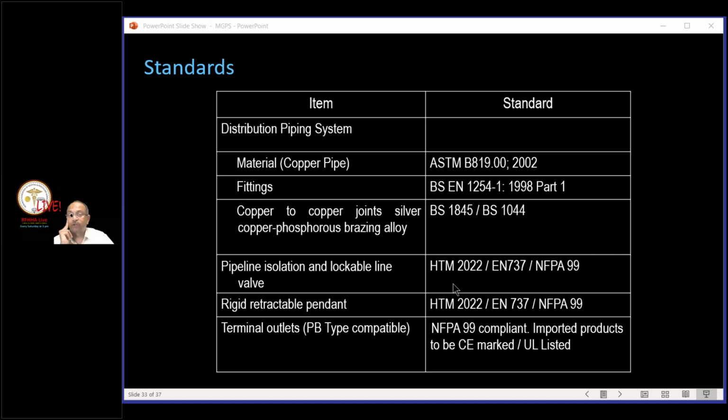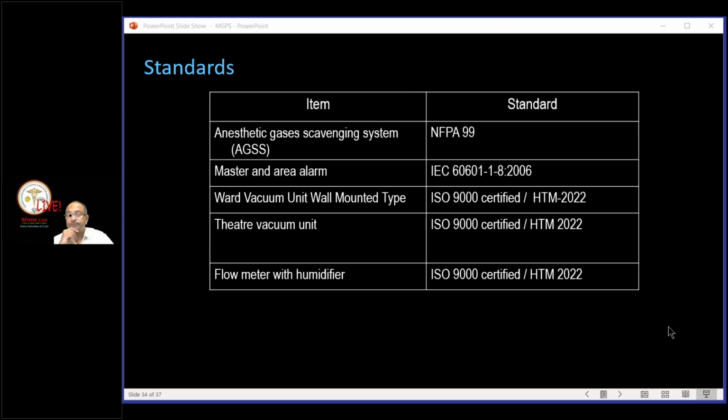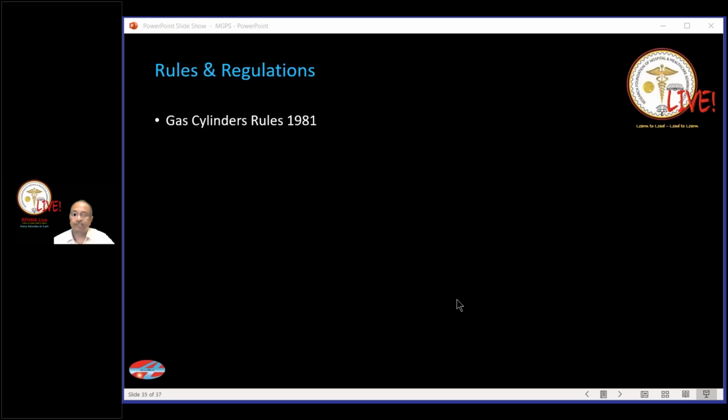Pipeline isolation and lockable line valve, the standard applicable is the HTM 2022 or EN 737 or NFPA 99. These are equivalent. Rigid retractable pendant have to be as per these standards. The terminal outlet have to be PB type compatible, and there are specific requirements. If you look at NFPA or the HTM guidelines, you will get those standards. So these are some of the remaining ones, and with this we come to the applicable rules and regulations.